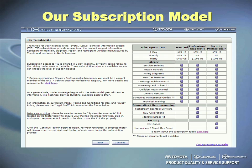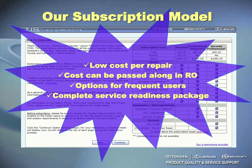So we've got a model here that it's a low cost per repair. It can be passed along in the price of an RO. There's special options for people who use it frequently. You know, we've got annual subscriptions for all this kind of stuff, and it is truly a complete service readiness package.